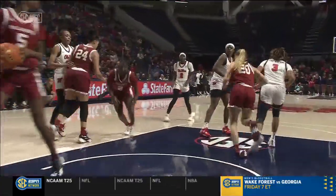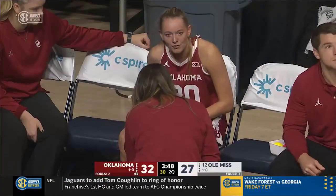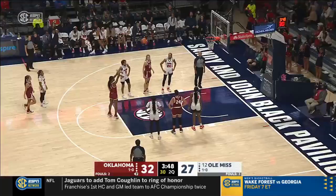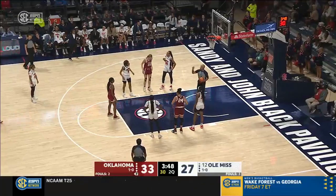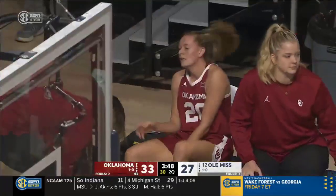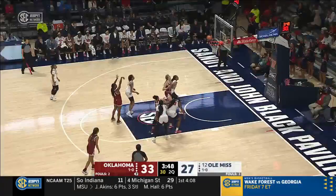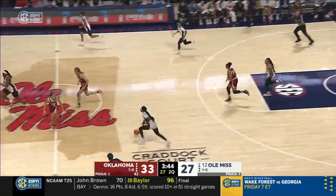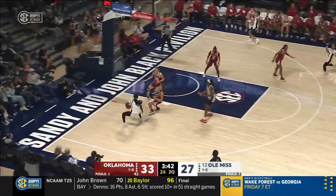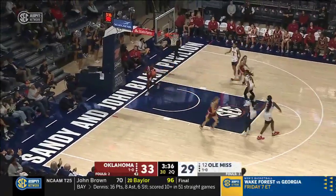Let's look back at the Aubrey Jones injury. Oh, it just looked like she got tangled up as they were running back down the court. Looks like she might have stepped on the back of somebody's heel. We hope that she's okay. At least she's not grimacing in pain anymore. Well, she is being tended to on the end of the Oklahoma bench. The foul on this end was on KK Dean, so that's another Rebel with 2 fouls. Oklahoma, Tucker made 1 of 2 free throws, and right back down the other way.